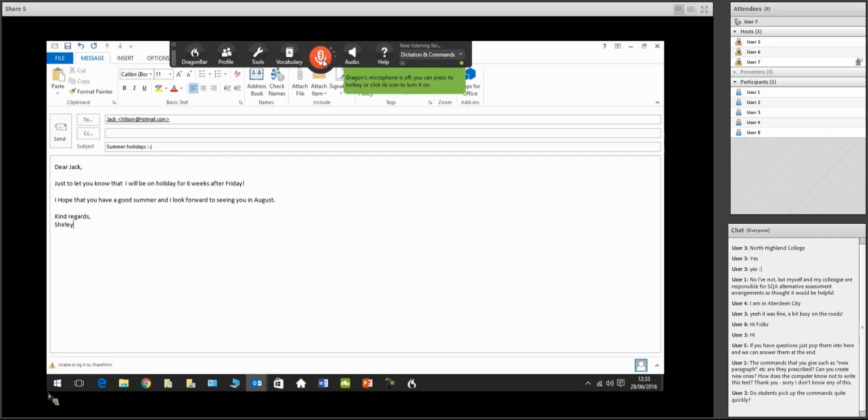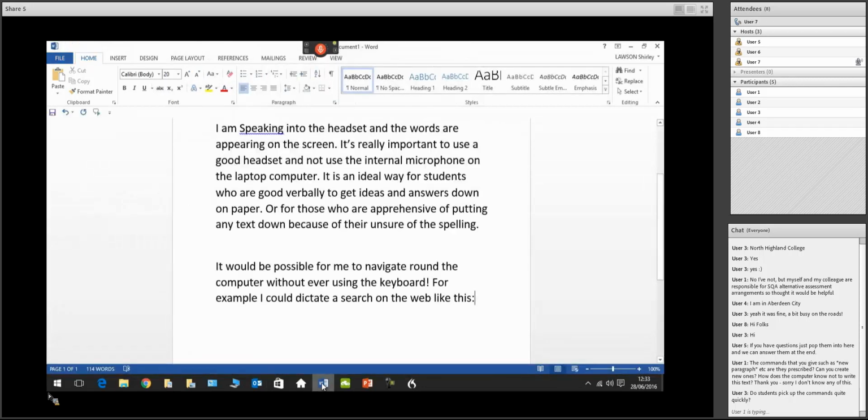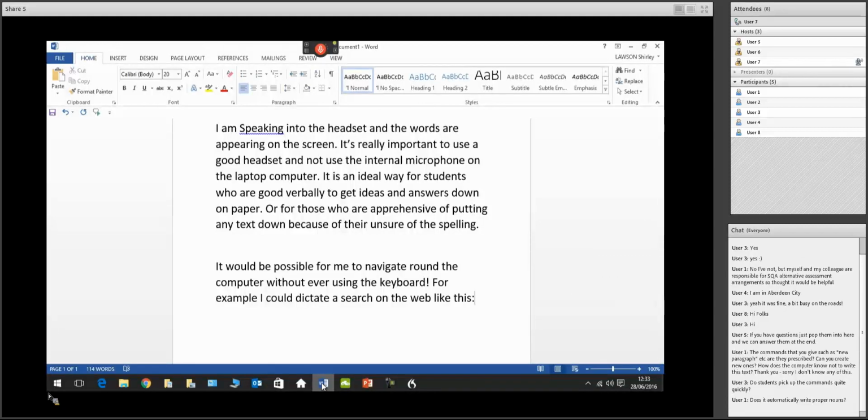Clicking off there, and you can see how easy that was to write the email and also to edit it just with my voice. Or if I can use the keyboard, I've got that option as well. If I go back to the text here, you can see that the software is actually designed so that if you were physically disabled and unable to use the keyboard, then you're operating it all purely with voice commands.